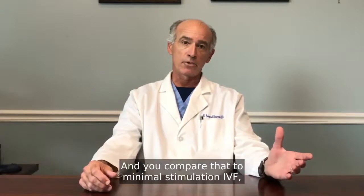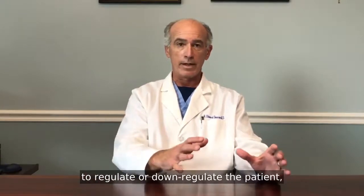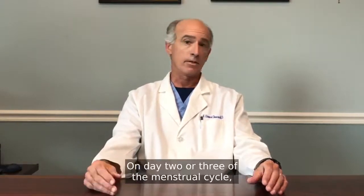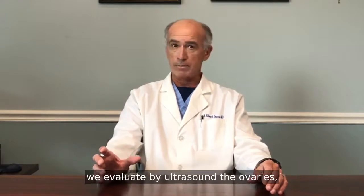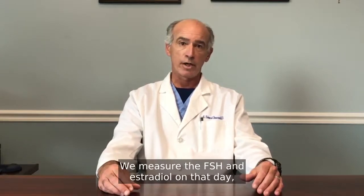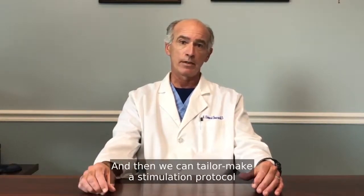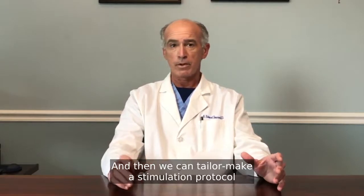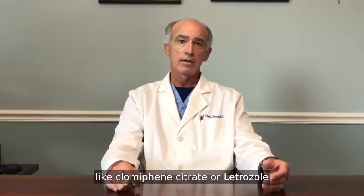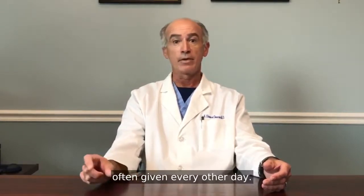And you compare that to minimal stimulation IVF, which is not using birth control pills or Lupron to regulate or down-regulate the patient, and then essentially working with the patient's own menstrual cycle. On day 2 or 3 of a menstrual cycle, we evaluate by ultrasound the ovaries, look at the antral follicle count. We measure the FSH and estradiol on that day, which is predictive of how results will go with that cycle. And then we can tailor-make a stimulation protocol that often includes oral medication like clomiphene citrate or letrozole, combined with a small dose of injectable fertility medication, often given every other day.